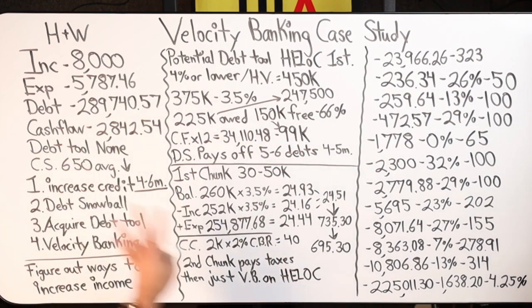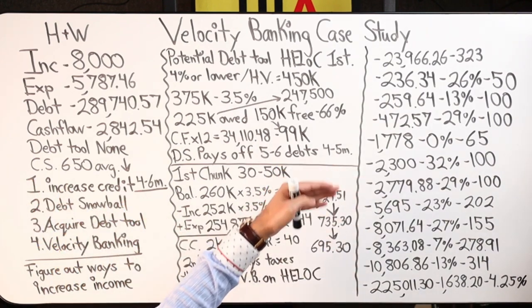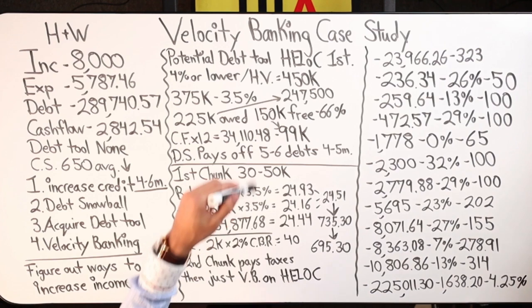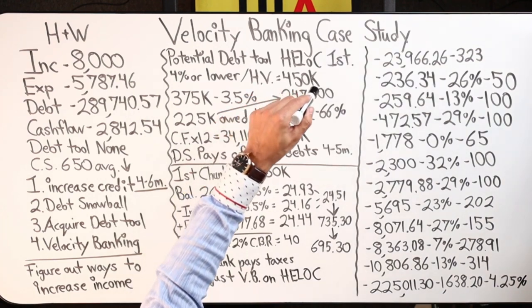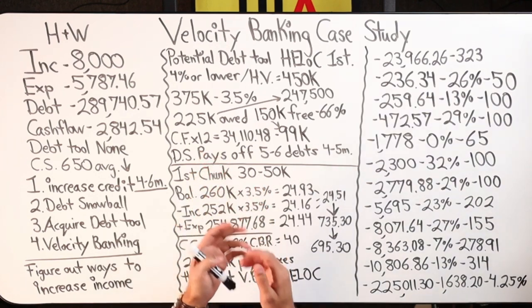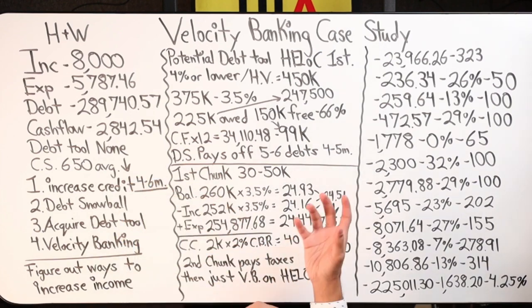For this particular case, looking at their numbers, their cash flows, and the type of debt that they have, if you look at the bottom here, they have a mortgage of which they owe $225,000 on, mortgage payment $1,638, interest rate 4.25. They actually have a value appraised at roughly $450,000. So they have plenty of equity in their property, which leads me to encouraging them to acquire a home equity line of credit, either in the first or second position.